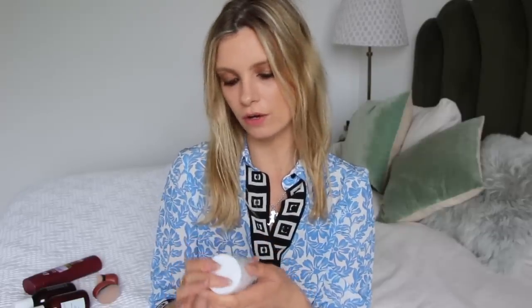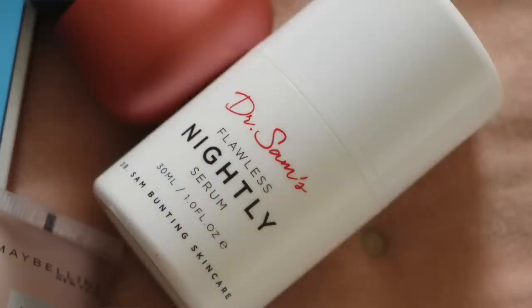So this is the Flawless Nightly Serum. And it's a night serum because, and this was totally unexpected, this has retinol in it. So it's got 4 actives and it's targeted at signs of aging, but at the same time, it's for people who might suffer with breakouts or blemishes, so it's a double whammy effect. For the brightness, the clarity, the fine lines, the wrinkles, you've got the granactive retinoid, and then you've got bakuchiol, an ingredient that behaves like retinol, but isn't. So it doesn't have any of the side effects like redness, dryness, itchiness, face basically falling off.